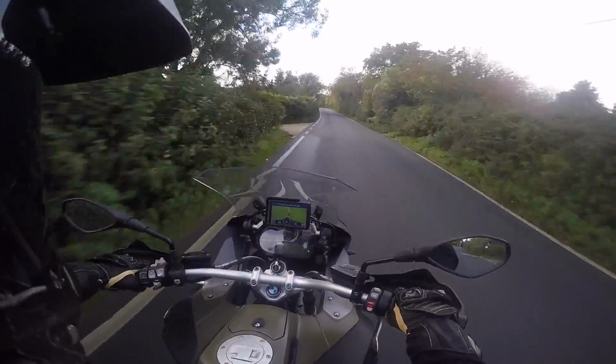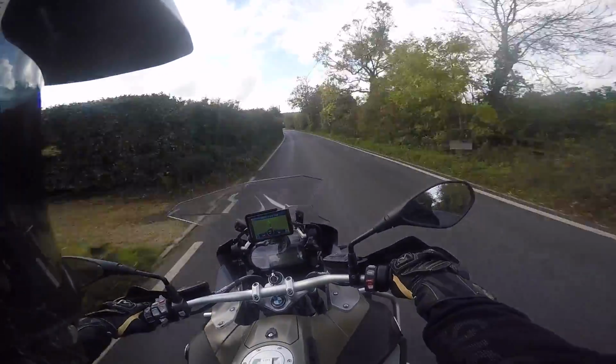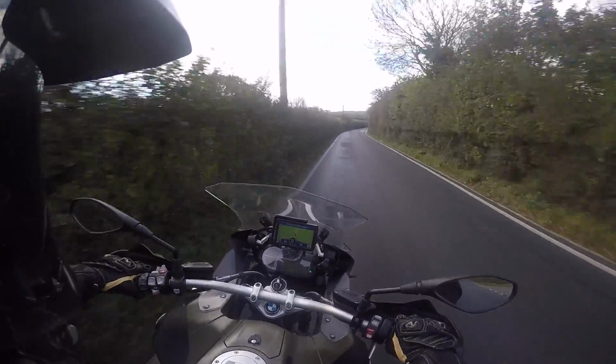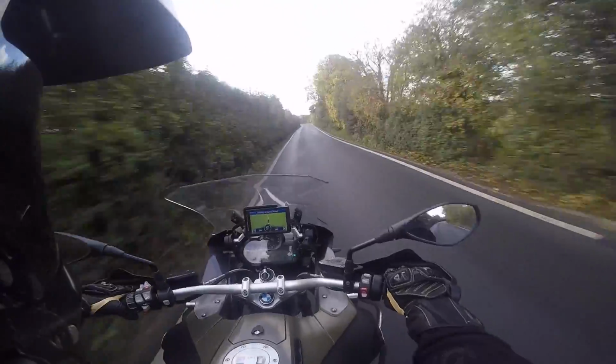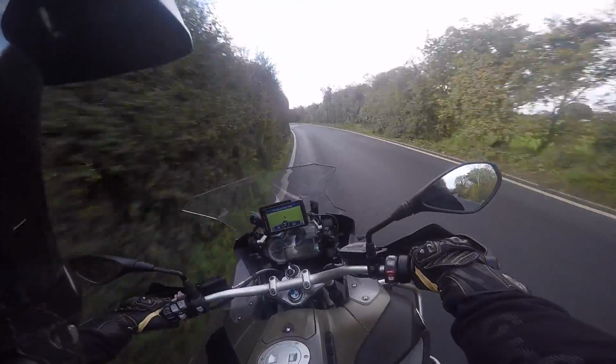This is a 2014 model. I've got a really good deal on it. It'd only done 1800 miles. I had to pay a little bit more because I got the Navigation 5 on it, and I've got all the panniers. I've not got the panniers on today. We're not going any great lengthy missions, so we're running her naked.